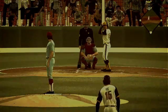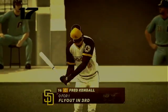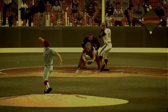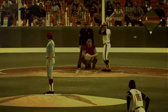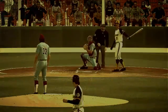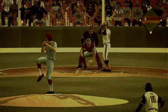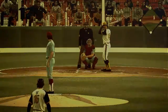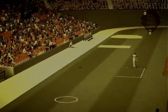Digging in, Brett Kendall, 0 for 1 with a fly out to center. On the outside corner, that's strike one. One out and a runner at second. Last half of inning number five. No, just missed. Man at second. Ball two. That one fouled off, 2-2. And a foul ball, he stays alive.